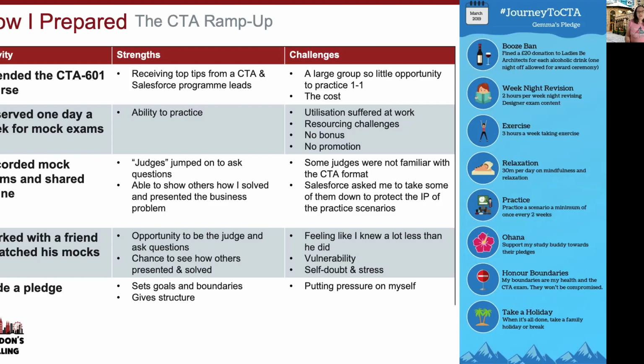I did make a pledge. On the right hand side, you'll see the infographic I made myself. And actually, I found that even though it was setting goals and boundaries and gave me some structure, it did result in a lot of unnecessary pressure on myself. And some of these activities and pledges actually didn't happen in the end. I didn't exercise, I didn't do mindfulness and relaxation. I was just scared, and I wanted to put as much effort into this as I could.